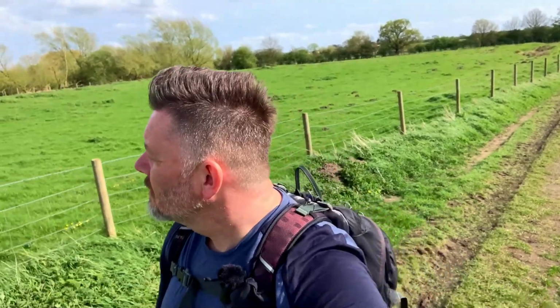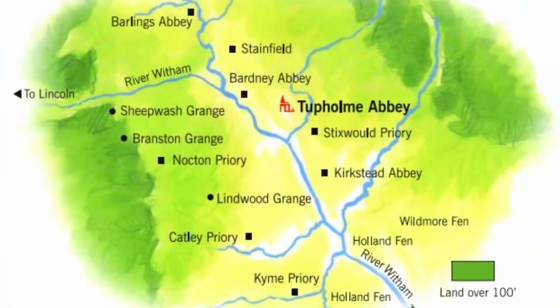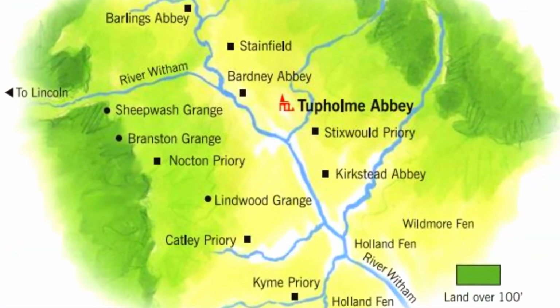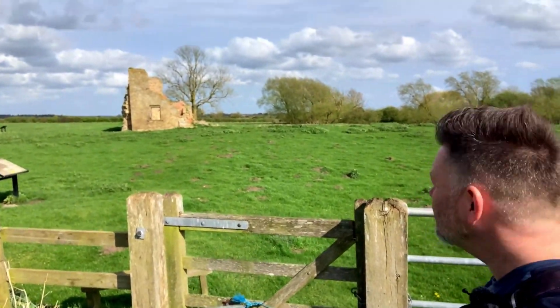So I've reached Tupholme Abbey. It was built between 1155 and 1165, but was destroyed in 1538, I believe, with the dissolution of the monasteries with Henry VIII. He's got a lot to answer for, he has. Lots of our wonderful buildings suffered that we'll never see again. So here it is. I want to get in there and have an explore.